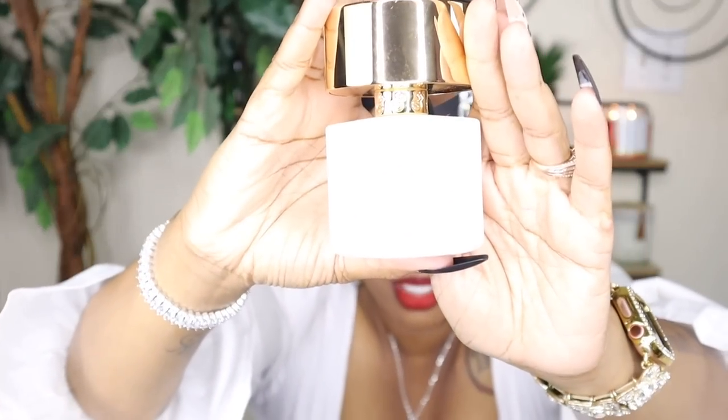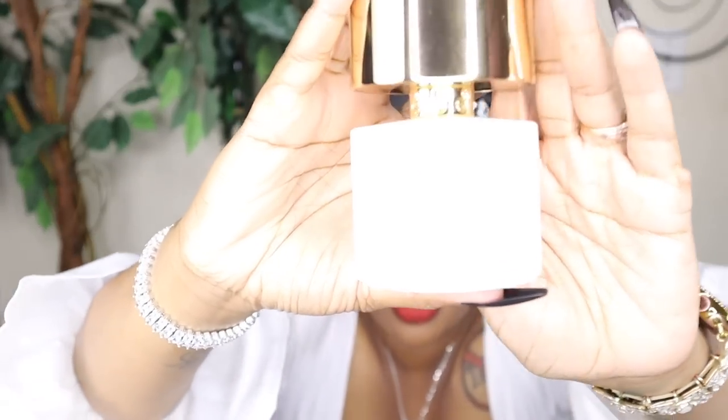This is Tiziana Terenzi Casapia. Oh my gosh. It's white on white. It's so bright. I'm sorry, y'all. Take my word on it. Y'all see it a little bit. This top, you can knock a head off with it. But it does come with another little top for when you travel, which I don't travel with my perfume.